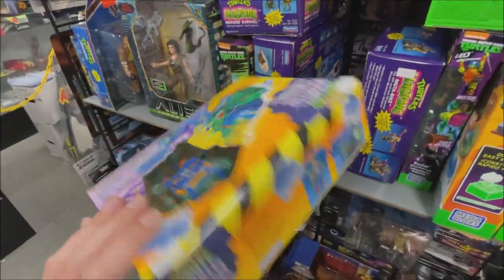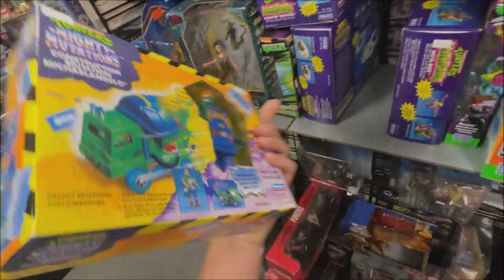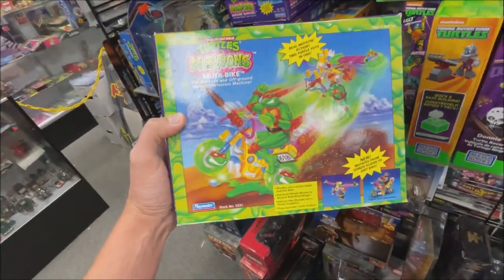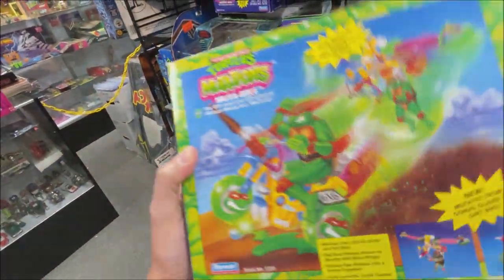Like, when's the last time you saw Willow figures on the card? I know you have a bunch of these, right? Mm-hmm. I do. Loose. You have the Basilisk too, right? The big one. I don't have that one. Oh, you don't. That's such a cool creature.